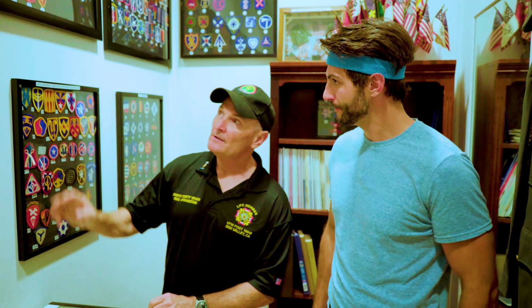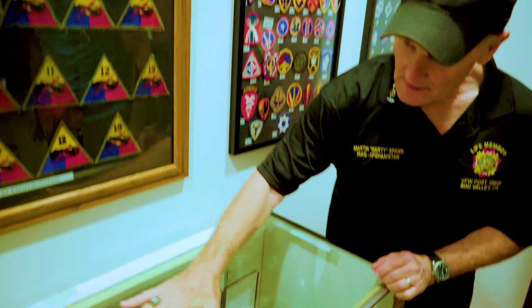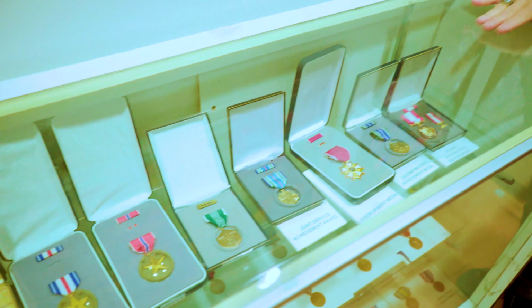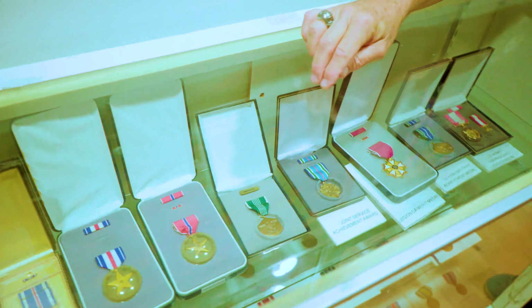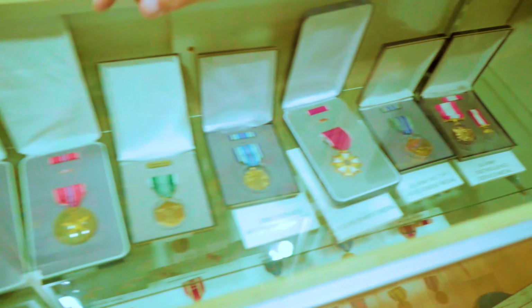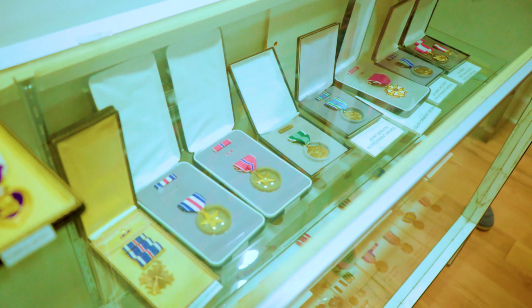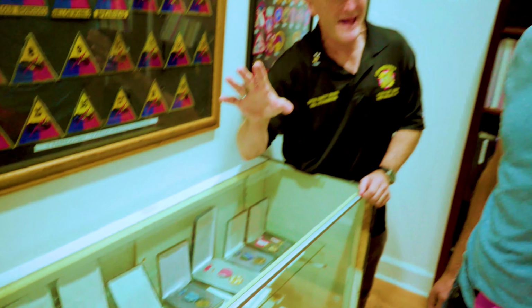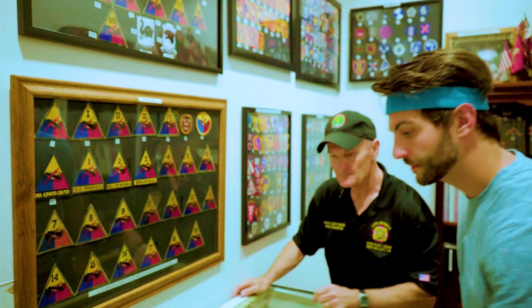Good question. You can see right here, these are patches. And then down here, these are all the badges and medals that we have. We have everything from badges that symbolize you've done a great job, like these commendation medals over here. And then we have different medals over on this side that symbolize that they've done a really great job in battles that they've fought in, like a Silver Star or a Bronze Star.